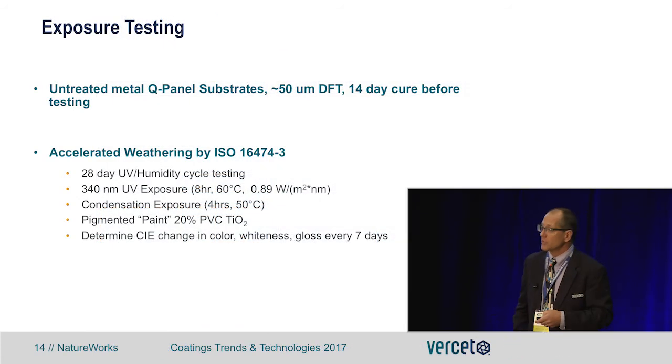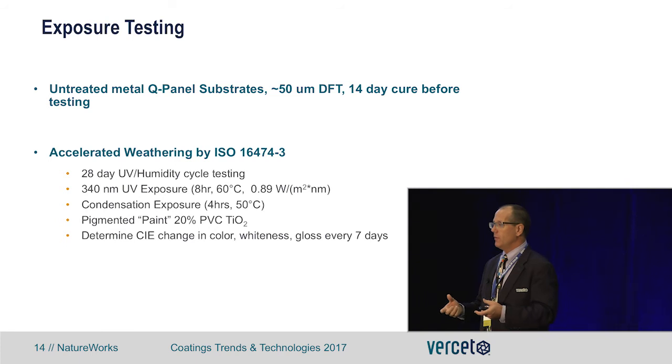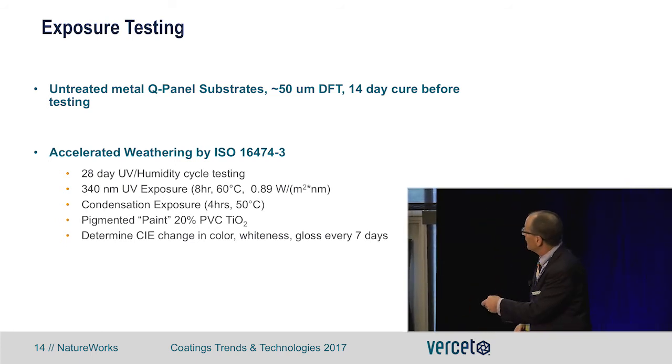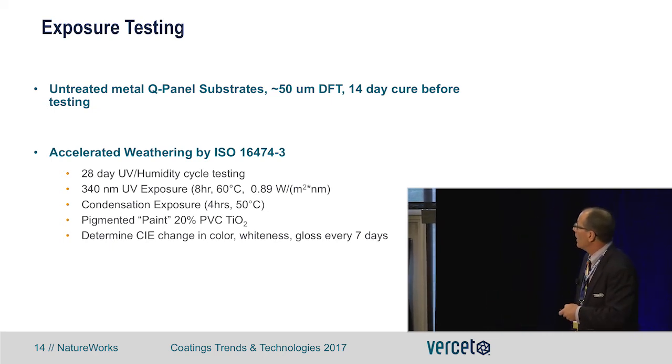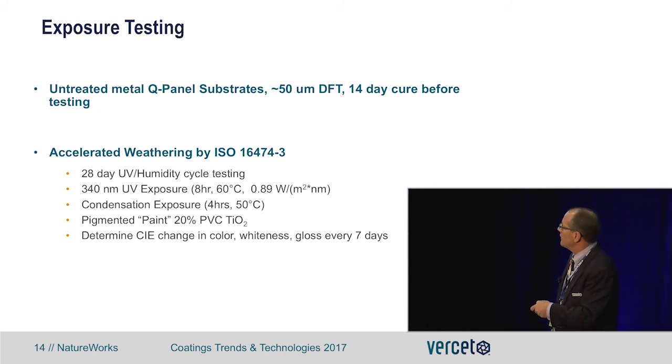We did then also some exposure testing. So here again, fully cured panels on the metal. I want to point out that it was actually a 30-day cure, not a 14-day. Apologize for that typo. Again, fully cured systems, as we did in the other series.